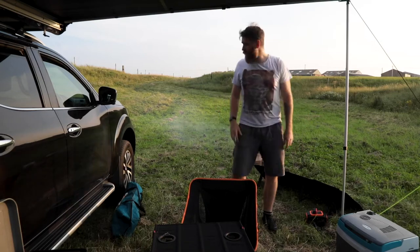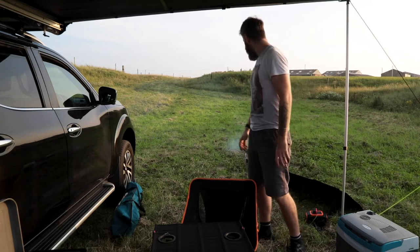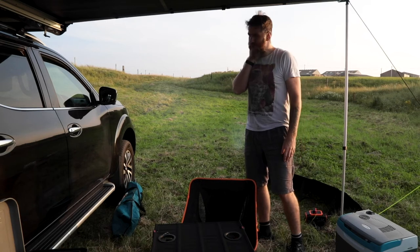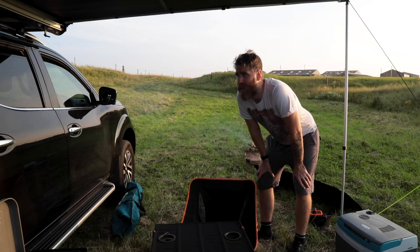So I think I'm not far off. I've just put some more kindling on, get a bit more of a coal bed going, and then I'm not far off. I'll get the coffee logs on, and then I'm just trying to think what else I need to do. I'm a bit all thumbs at the moment.